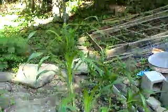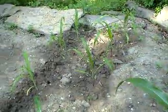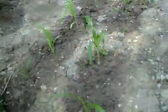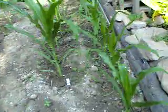Let's go to corn. We got Ruby Queen corn. And I got Bloody Butcher. And then these two I planted a lot later. These are Peruvian purple and green corn. So I'm kind of excited. I haven't had any of these types of corn yet, so we'll see how that works out.